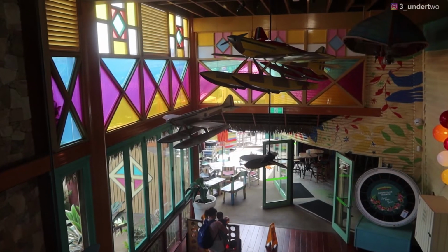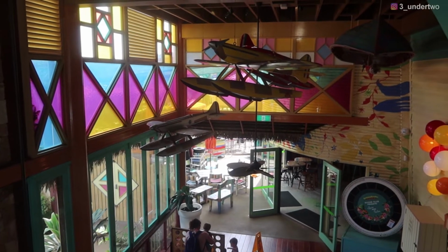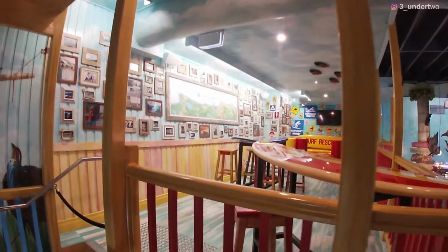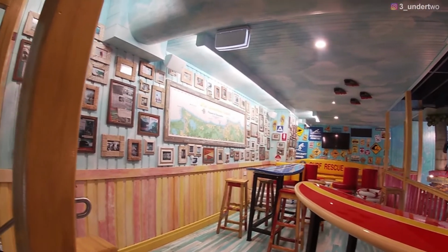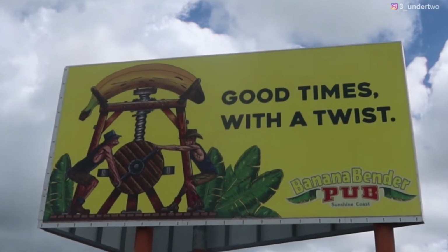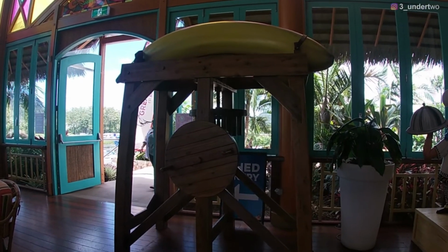Like I said, everywhere had different unique quirky things. There's a little section that's like a surf club section, and it's all themed out, and they play up little jokes that you kind of get by looking at it. So they have the banana bending device and things like that. It was really cool, really fun. We had a really great time.